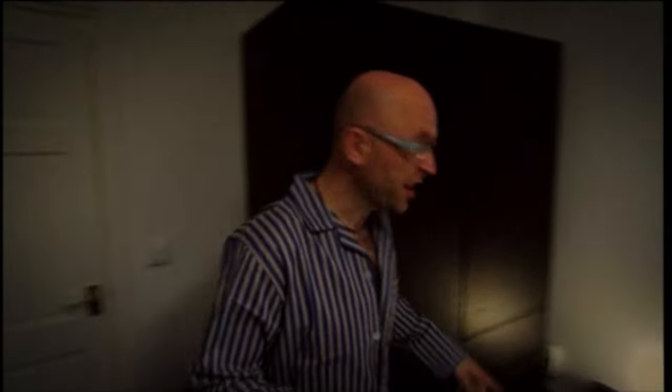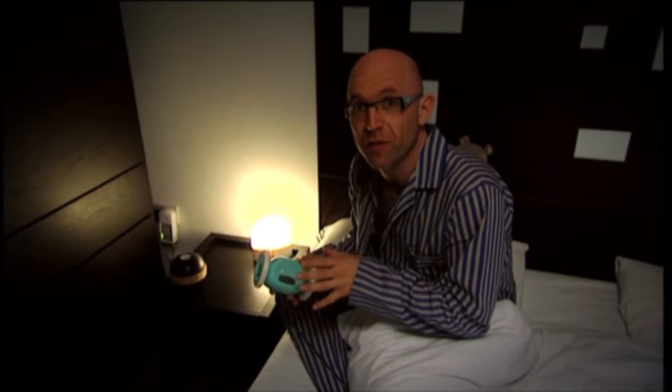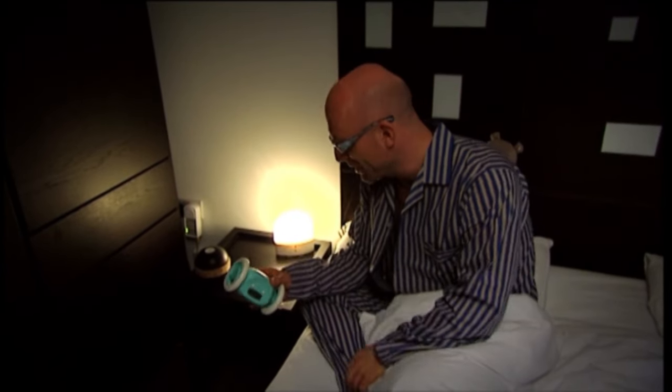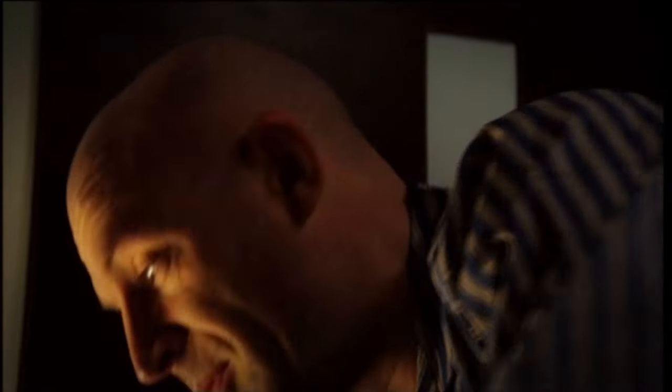Alarm clock number three is this little chap. He's called Clocky, and it might not look like much, but believe me, he's going to give you the runaround. When he goes off in the morning, he spools up those wheels, jumps off the table and finds a place to hide anywhere in the room. It could be under the bed, under your cupboard, Lord only knows where. And the only way to switch him off is to find him and hit the snooze button. Night-night.